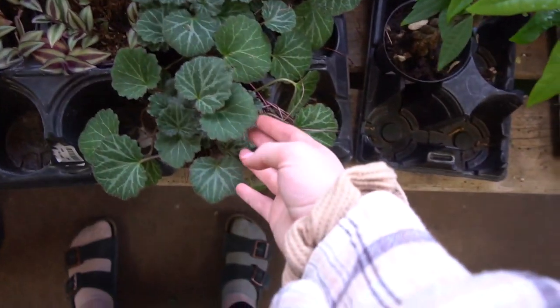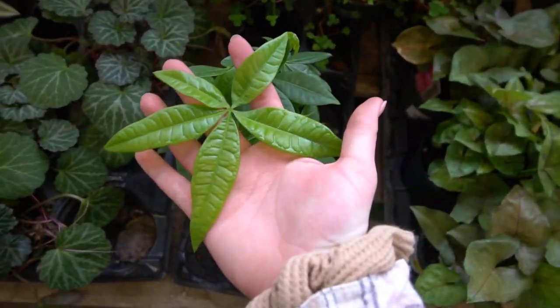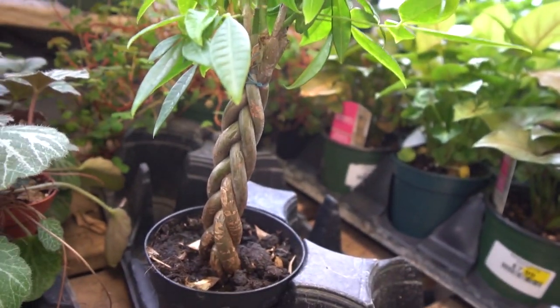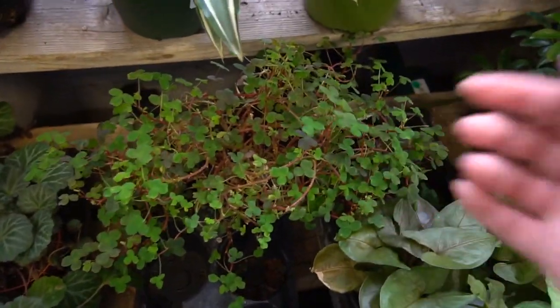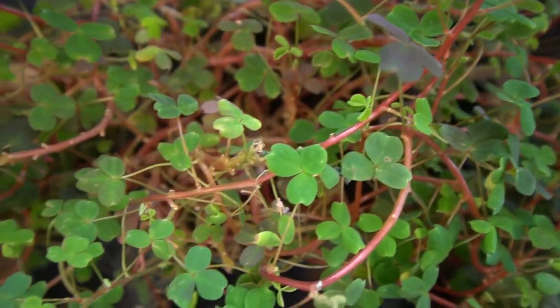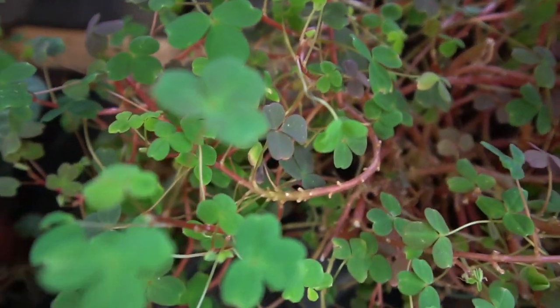We have some strawberry begonia. This is a money tree. Cute. It's a braided one too. $15. This is oxalis. It's a different variety than what people normally see oxalis as, but I think it's really nice. It's a little too messy for my taste, but a lot of people like messier plants, so.